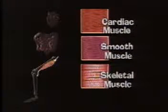Smooth muscles are involuntary and are found inside most body organs, such as the stomach, intestines, and blood vessels. They are called smooth muscles because they have no bands like the striated muscles.